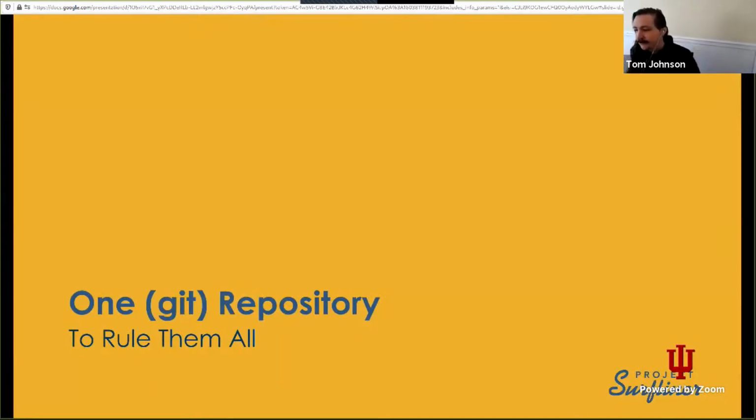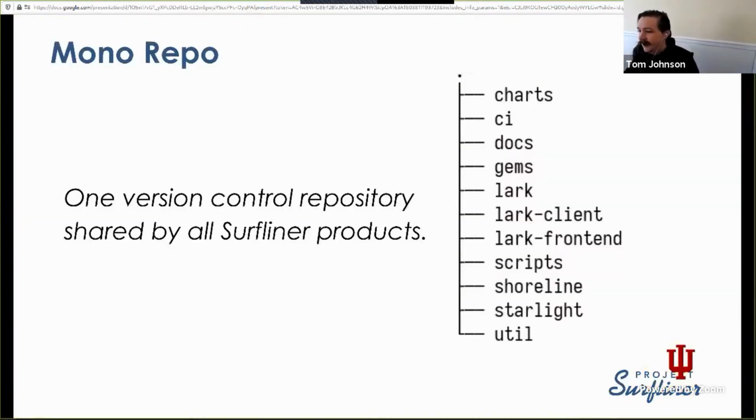At the start of Project Surfliner, we made a choice, and that choice was perhaps made with limited knowledge in retrospect. The choice that we made was to use one Git repository for all of the Surfliner products. So that means that Shoreline, Lark, Starlight, various utility and scripts and shared dependencies that are locally developed are all living in one repository that everybody commits to together.